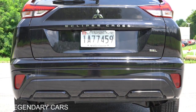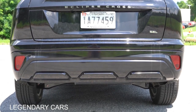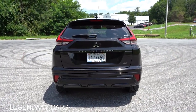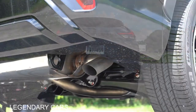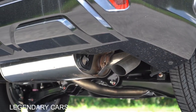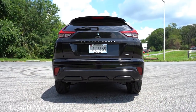You do have some trim level badging on that rear tailgate as well. So if you end up wandering onto a Mitsubishi lot, that is a surefire way to distinguish what trim level you are looking at. So obviously the easiest way. Down below, you will find a single exhaust outlet tucked away underneath on the passenger side there. Nothing fancy there, but having said that, I do believe you guys know what we have to do next. As always, here is that exhaust clip.